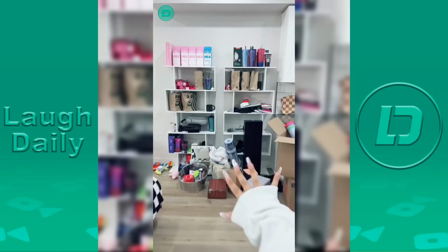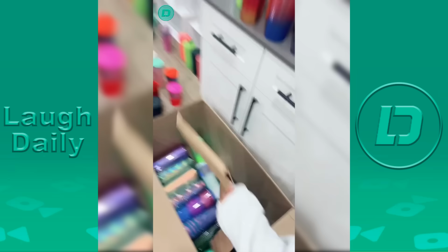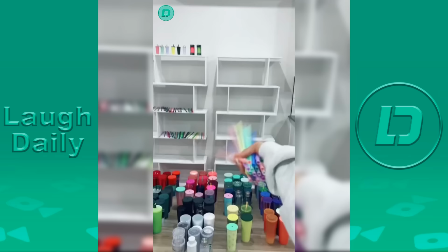I'm finally gonna unpack my Starbucks cups. I'm so excited. I'm gonna move all this to a different corner and deal with it later. Okay, that's embarrassing. I actually have a lot of space. Now I'm gonna take all the cups out and lay them on the floor. I would keep going, but there's too many layers, so there's a problem. I didn't think this through.